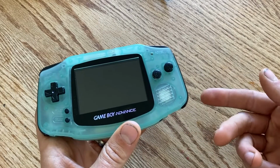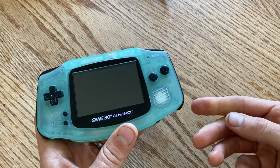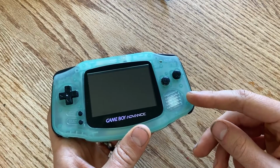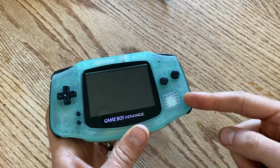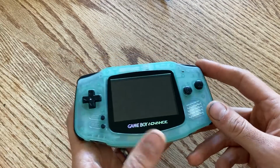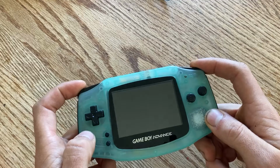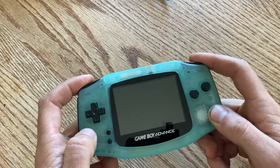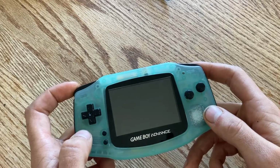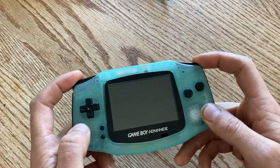Granted, the volume was really loud, but I don't think it was necessary, and it wasn't worth having that static going all the time. I think that this built-in speaker, this standard speaker that comes with the original Game Boy Advance, is loud enough. Additionally, I was going to put in clicky tactile shoulder buttons. It was really loud, and replacing those shoulder buttons is so tough. So I actually just went with the default shoulder buttons as well.